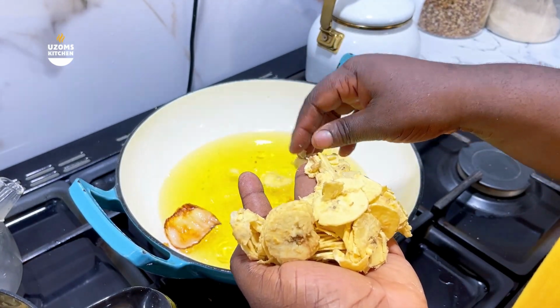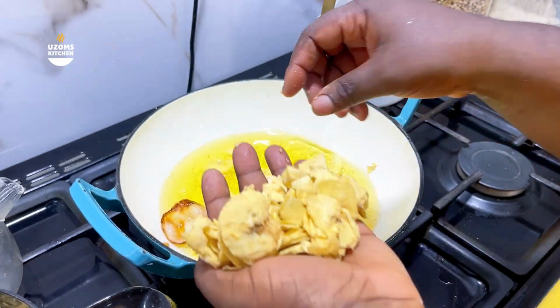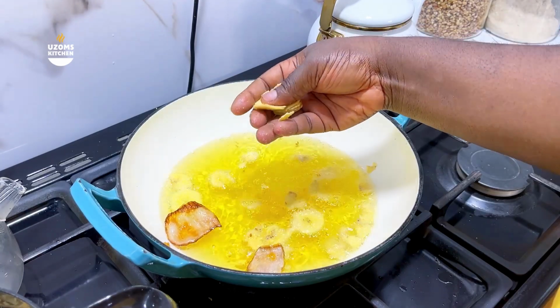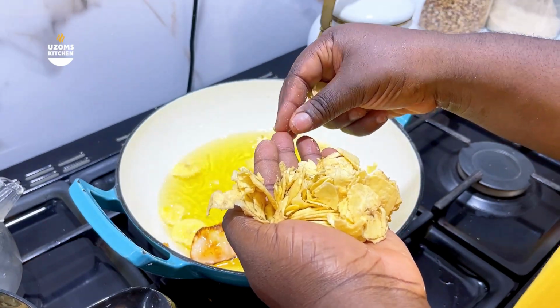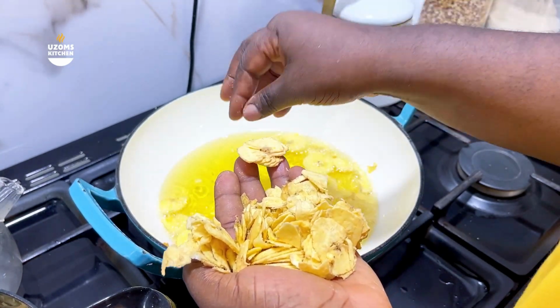Another thing worthy of note is, friends, please do not pack your plantain chips just into the oil like that. No, you have to separate it one after the other. Friends, please don't make the mistake of the way it is in my hand now. You just pack it and just throw inside the fire. No, it will be clustered like that.